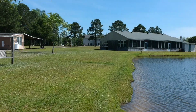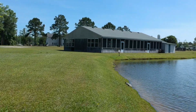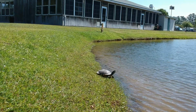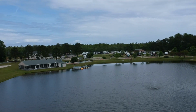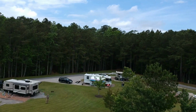And here I am. I think I see a bunch of other turtles, and I'm going to try to get real close to this one. I missed those two down there, but this one was just kind of sleeping, but then it went away right into the lake. But the lake is really beautiful. They got a lot of paddle boats and canoes and stuff like that that you can take out.